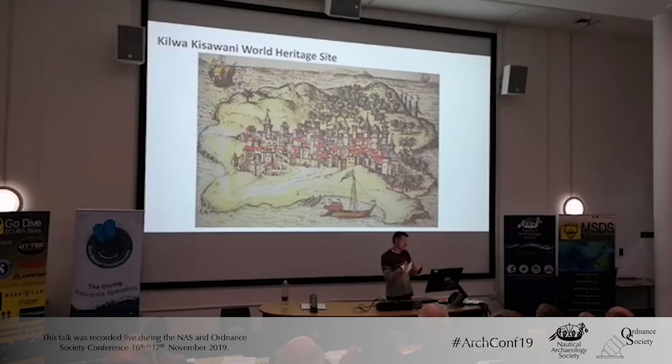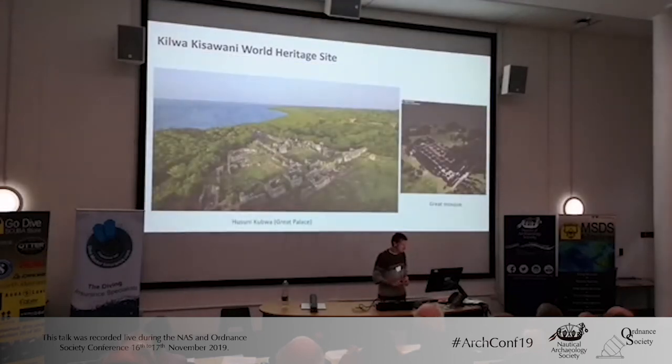This is hearsay, in terms of somebody painting it from an oral description of the site. What remains today is the Great Palace and the Great Mosque. This is what remains on the site today within the World Heritage.